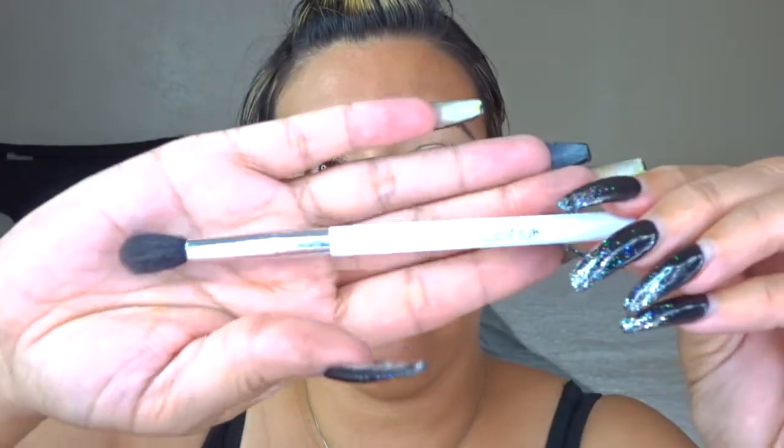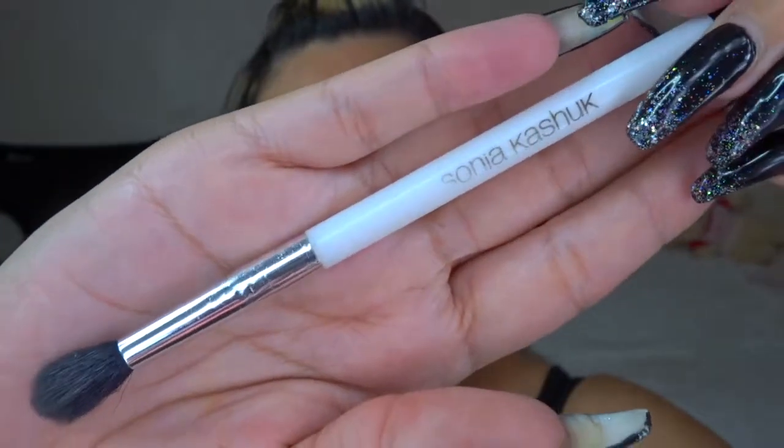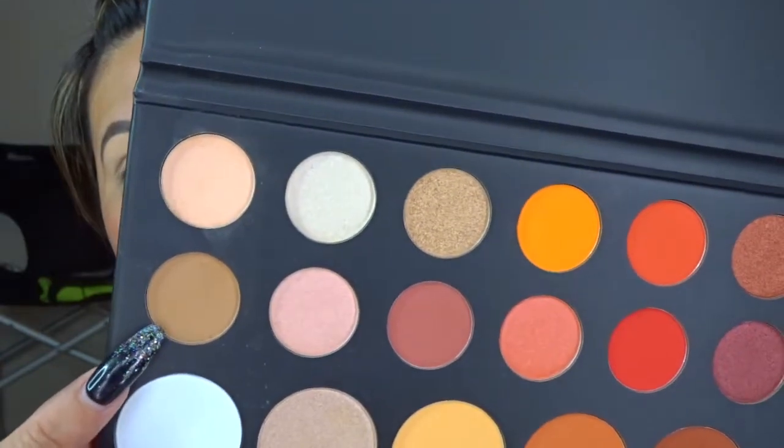Using this fluffy brush, and it's from this Sonia Kashuk collection, and I don't know if they still sell these, but this is the brush. And I'm going in, sorry, it's a hot mess today. It's super hot outside. I have the fan blowing and it's just not working out for me. So I'm going in with the shade Punch Me, which is right under Canvas. So I'm going to be using this one right here.